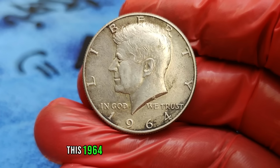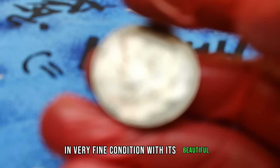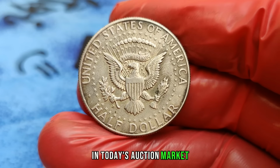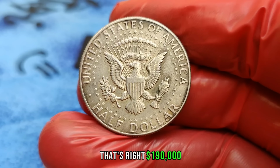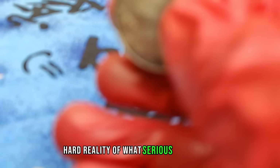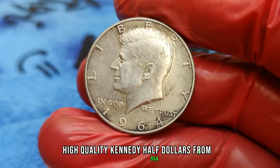This 1964 Kennedy half dollar with a D mint mark, in very fine condition with its beautiful gray shade, is currently commanding an astounding $190,000 in today's auction market. That's right, 190,000 US dollars. This is not fantasy, not fiction, not exaggeration. This is the cold, hard reality of what serious collectors are paying for rare, high-quality Kennedy half dollars from 1964.